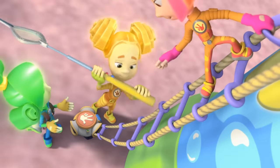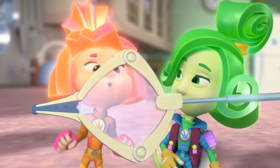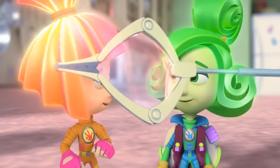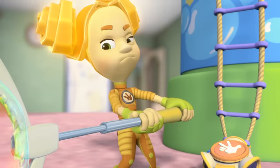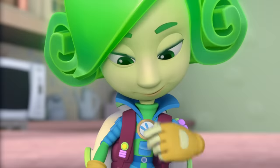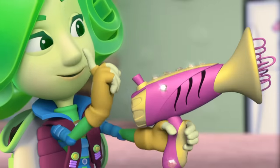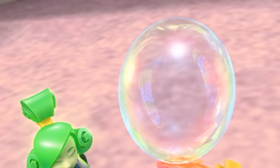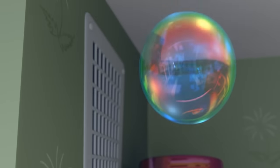Okay, it's ready. Now we need to blow. Do it together. And... This way's gonna work. Look, it's flying! We did it! The vent! Of course! Why didn't I think of that before?